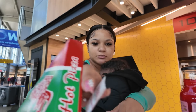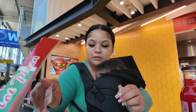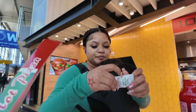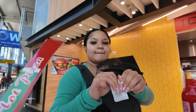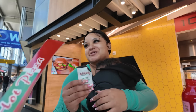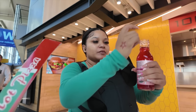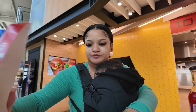We got some crushed red pepper. Y'all, I'm sweating. I'm kidding. Oops, put too much. Then we got some grated Parmesan. Okay, let's get your milk. Oh, we're all done. Good job. All right, y'all. All right, let's see. $7 a slice.